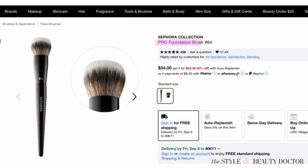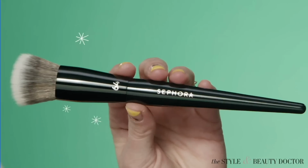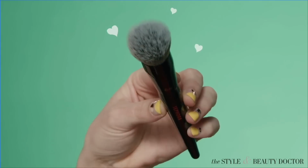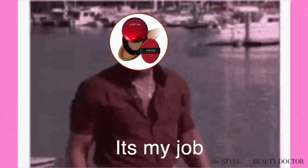This is the number 64 brush collection at SEPHORA. What I like about this is that the bristles are densely packed. However, they're really soft and flexible, so it's great for applying liquid foundation in a way where it's not gonna look masky and cakey, which is what I really feel like we were getting with the compact.